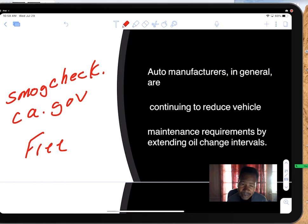Carfax is the one you have to pay for, and I don't think it's that expensive either. There might be another one out there. You just have to do the research for it, so you can run it and see the history. I just don't know it off the top of my head.